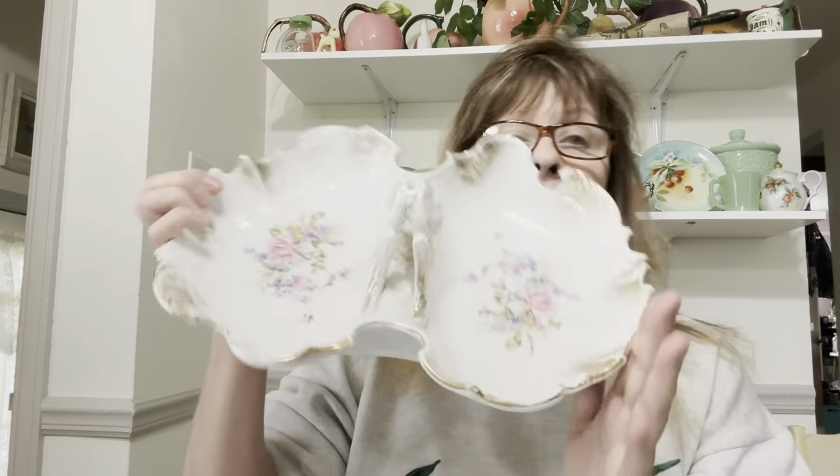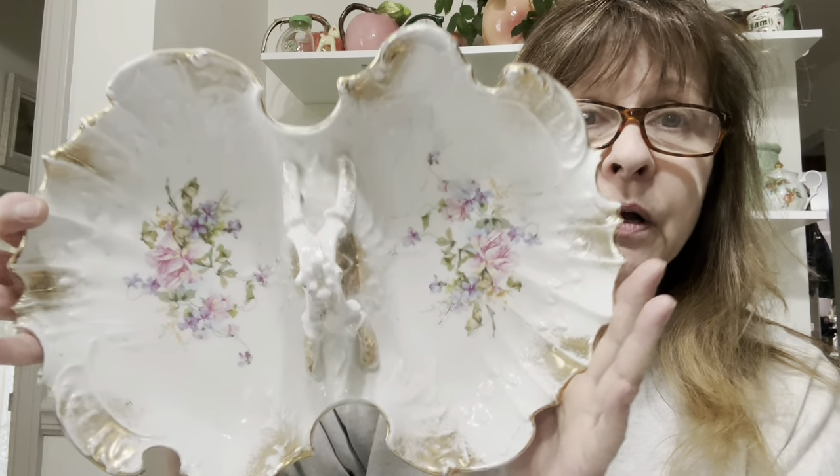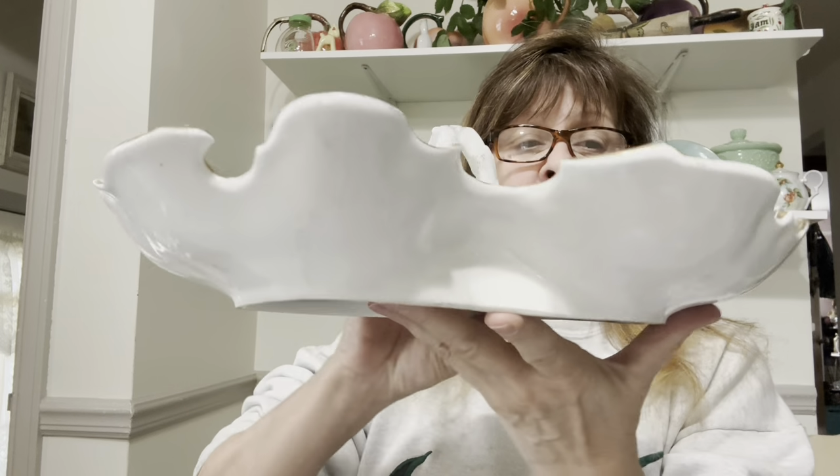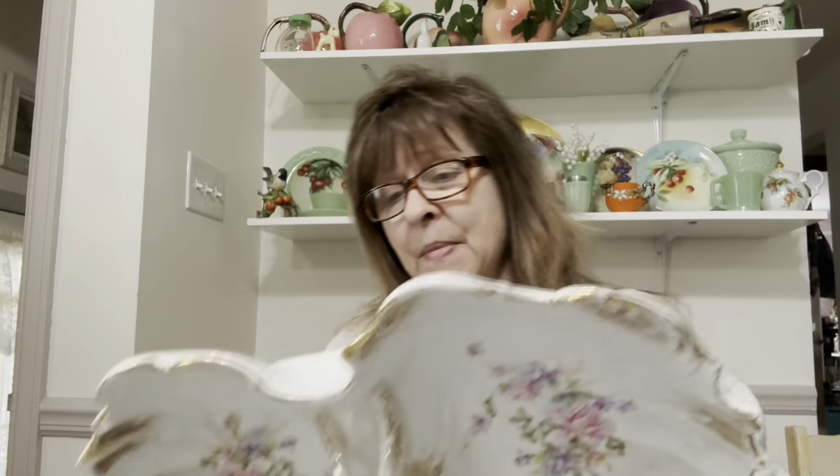Oh, boy. All right. Then I bought this. This is gorgeous. I have to wash it. Oh, my word. Look at that. No cracks, no chips, no crazing. It does have paint loss on the gold in areas. It says something on the bottom, but I don't know what it is. It looks like 80 something. I just think that this is gorgeous. Oh my gosh, I'm telling you guys, I found some great stuff. I'm going to set this over here.